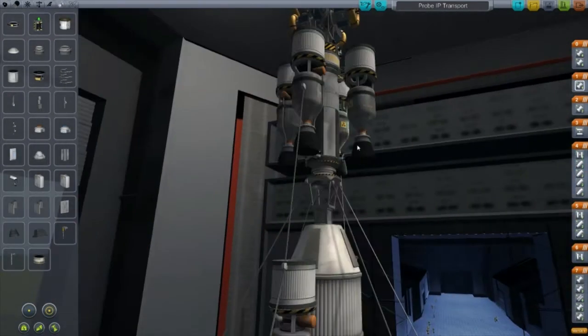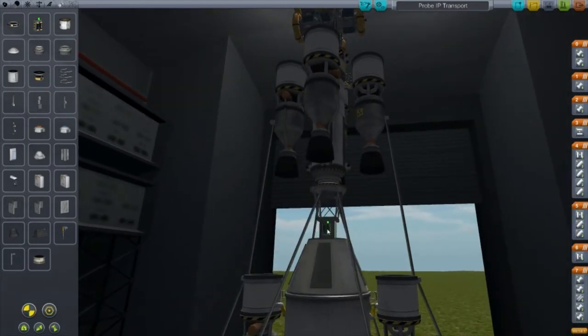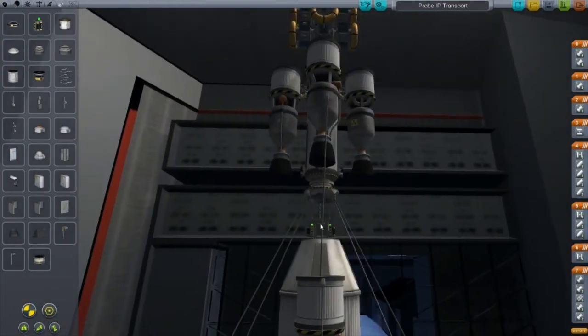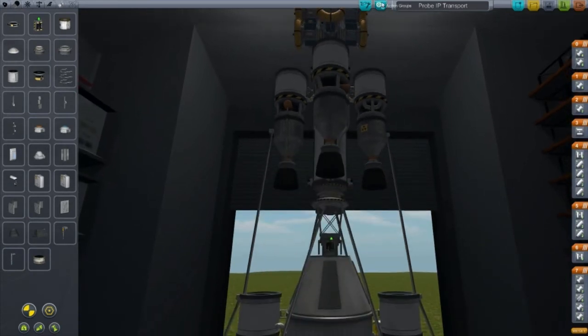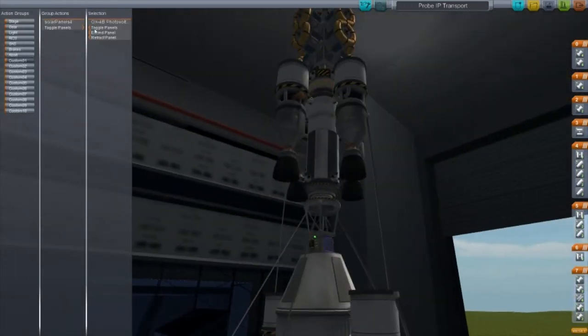Let's just get our batteries on here. Yeah, I gotta have my setup here. This is my thing. That's what I do. There we go. And before I forget, we will set these solar panels to toggle on as well. There we go.